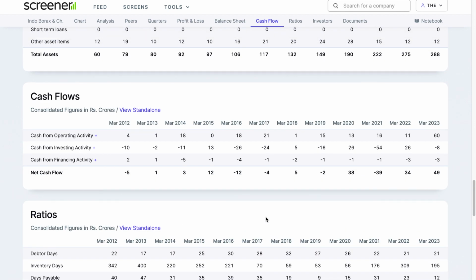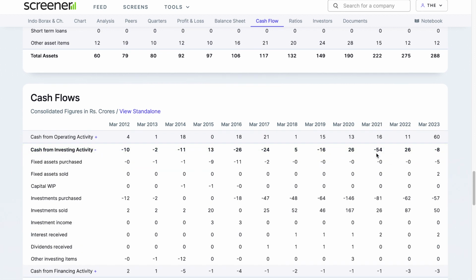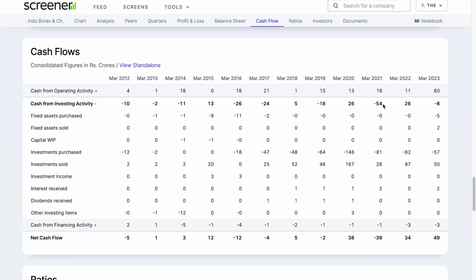If we look at the cash flows, except this 1 year of negative cash flows and this one, most of the times we have had positive cash flows. Even if we look at why these negative cash flows have happened, you will see most of the negative cash flows are because of some investment, sale and purchase, which is not a worry at all.